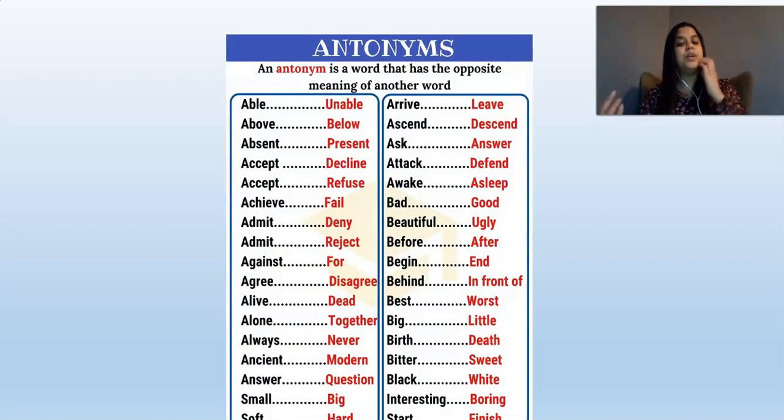So here I have a few examples of antonyms. So we have able, unable, above, below, absent, present, accept or decline, accept or refuse. Okay, so sometimes we have antonyms that actually can be synonyms when you are using opposites. So for example, if I can accept or decline, decline and refuse are now synonyms. So we are going to get to that in our next slide.